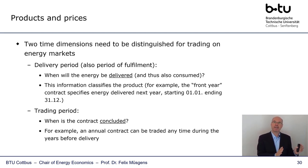And then we have a second, at least of the same importance, time period, which is the trading period. This specifies when the contract is concluded. For example, I can buy this front year contract today, right now, in real time. I can buy a forward or a future. I can also do this tomorrow or next month.